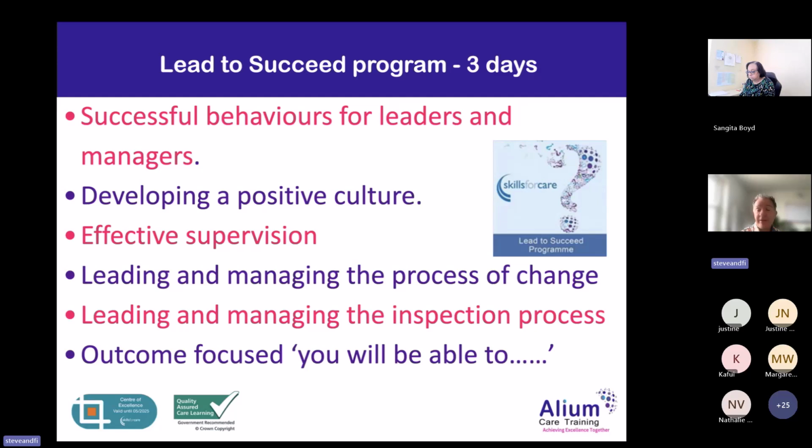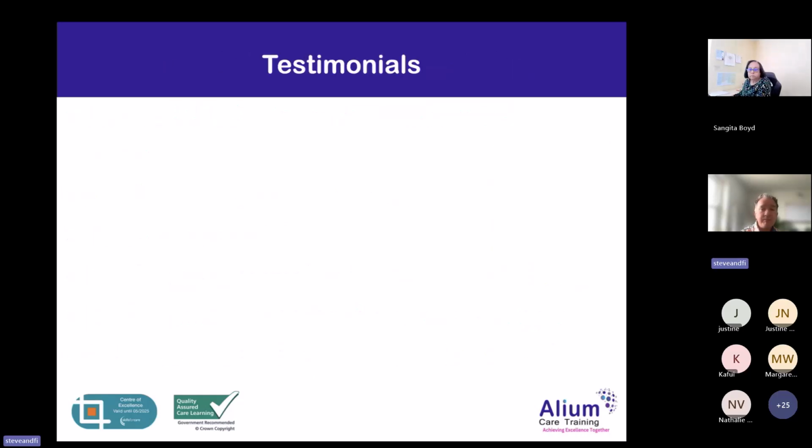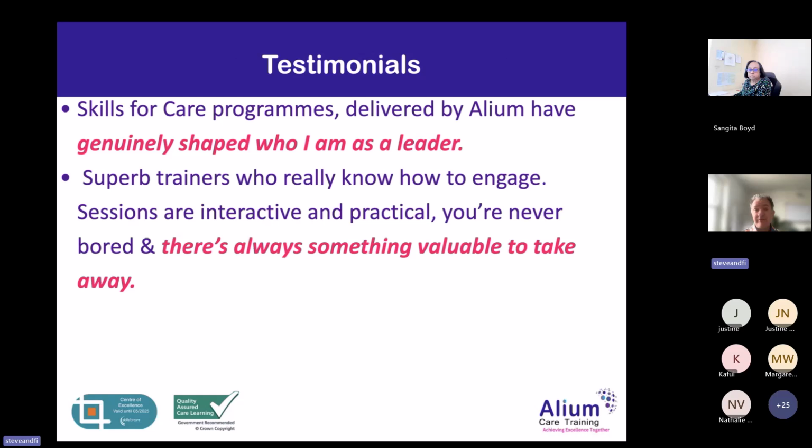And inevitably, we can say this with all our training, a strong focus on outcomes. At the end of it, you will have a plan about how you will be able to do what you want to do. So, some feedback about where we've delivered this already.